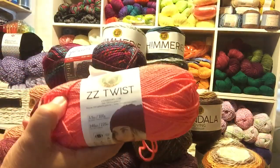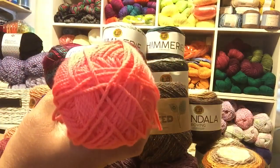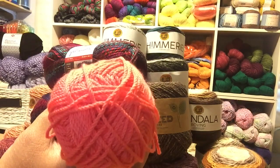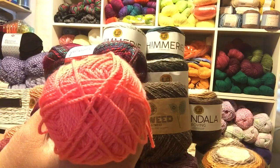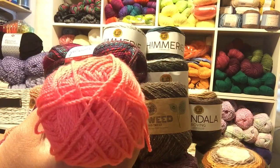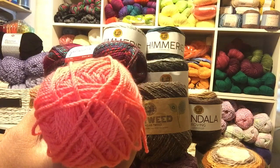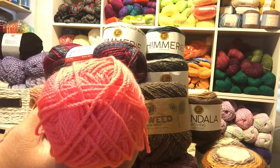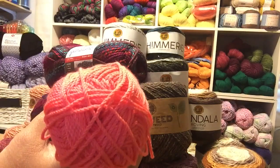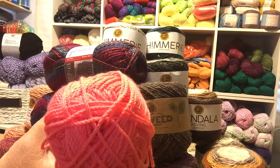Okay. I have ZZ Twist. This is, let me show you. Let me just read it off another one. I'm not going to try my luck and put these on a pile. This is Coral. One of these will make a hat, two will make a scarf, and six will make a sweater. 100% acrylic. This is Lion Brand. A medium 4. Crochet hook is a 6. Wow. And a knit needle is 4.5. Just looking to see if they have the origin.